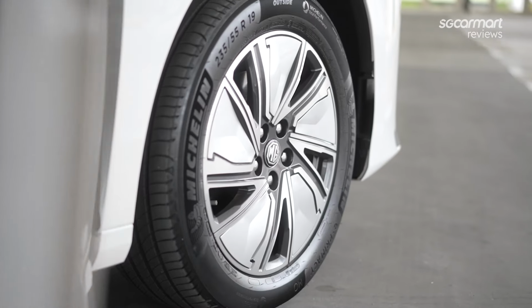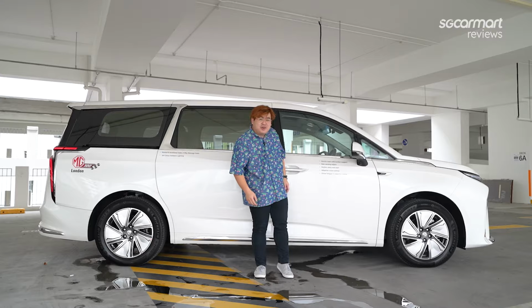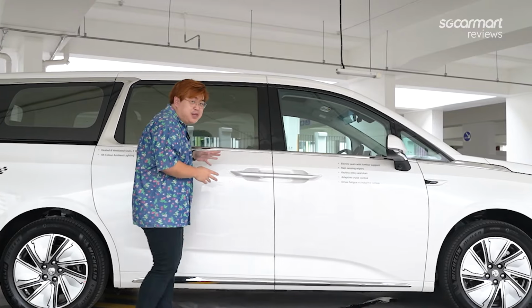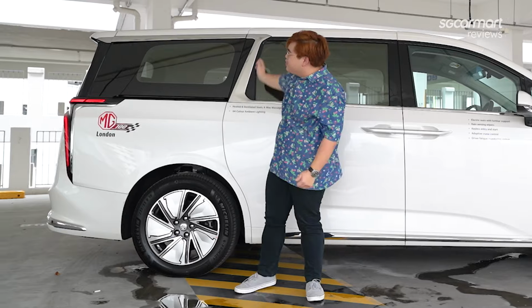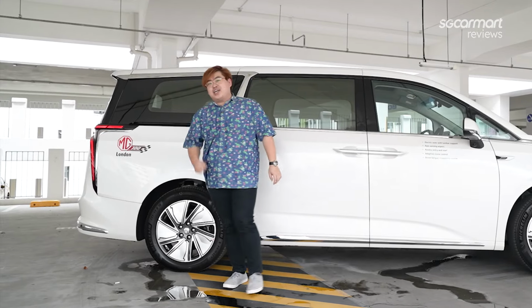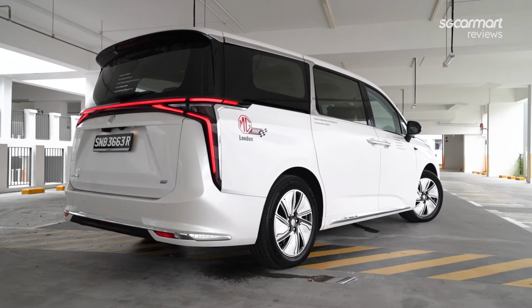It even managed to make these 19-inch wheels look kind of small. They actually added a little bit of contours here and there to kind of break up the shape a little bit. And then there's all these chrome trim pieces adding to the style of the car. But yeah, that's all for the side of the car. So let's check out the rear and see what it looks like.